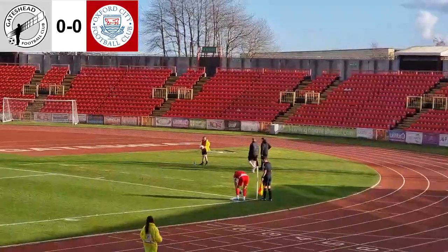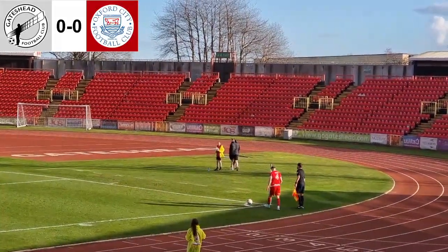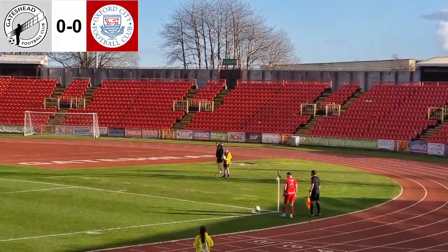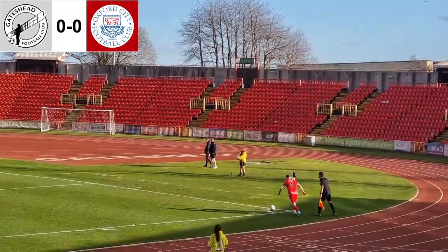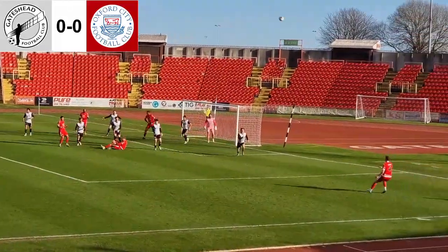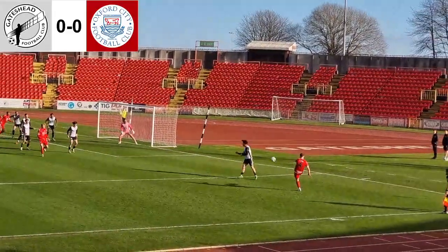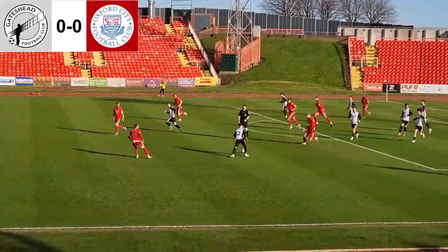Corner to Oxford. Josh Ashby on this Oxford City corner. It's a short option, Lewis Coyle, if he wants it. But Ashby will go into the box instead. The header comes in. It's over. Well, it's not over actually, it's just come back to Ashby. Gets it back in. That's cleared away. Wing flicks it on, Evans. Well, we'll see the ball.